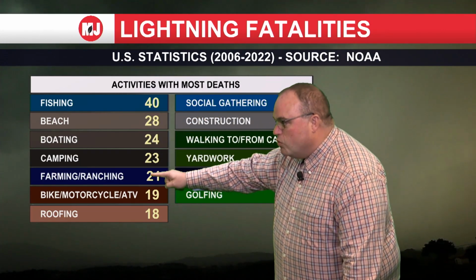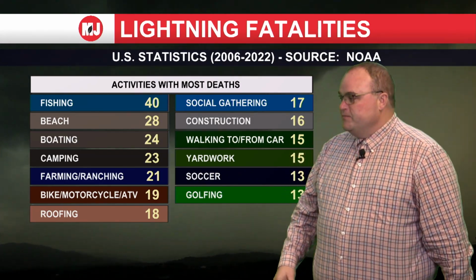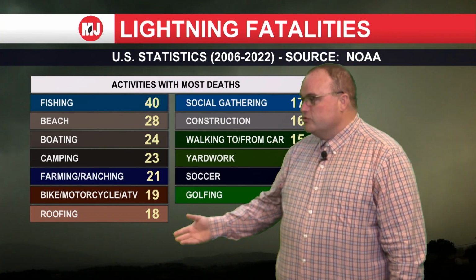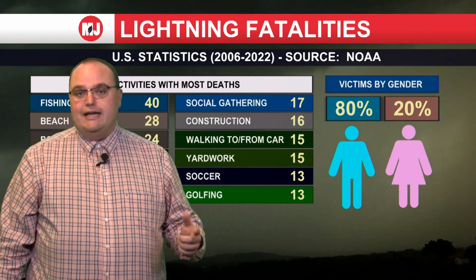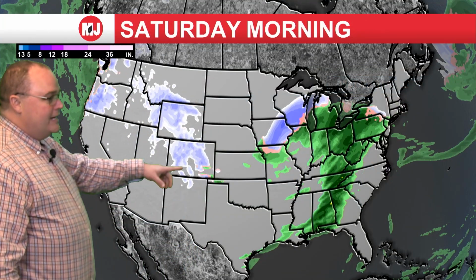Notice right here, 21 fatalities coming from farming and ranching. That's more than golfing, more than soccer, more than social gatherings, roofing, things like that. So if you're going to be outdoors working in the summer, make sure you pay attention to lightning, as it is nature's number one killer.